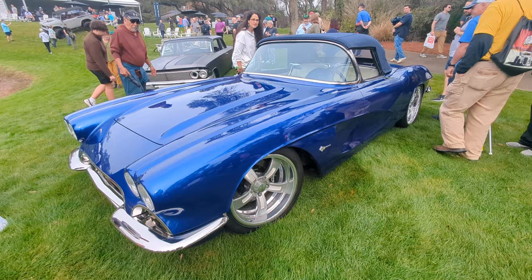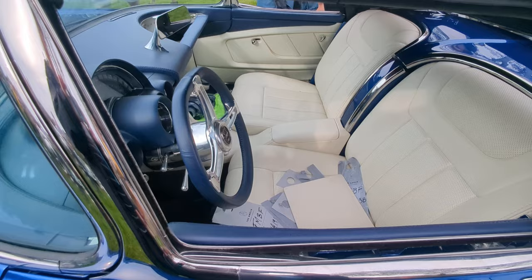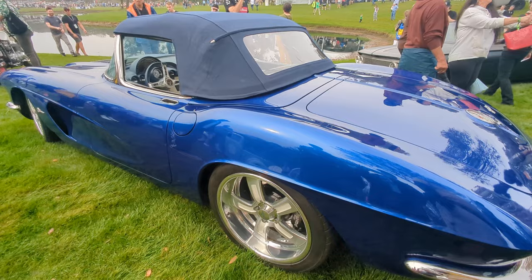Wow. Resto modded Corvette. Insanely cool interior. Blue steering wheel. And I guess this is Fuller Moto too. Very, very cool. Back up here and show you the whole thing from the back. Wow, this is so super cool.